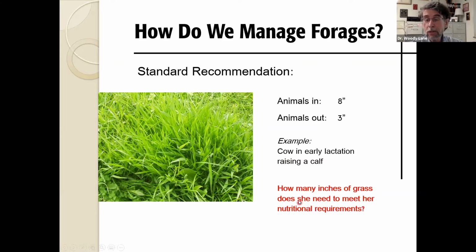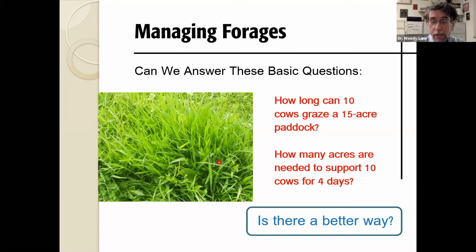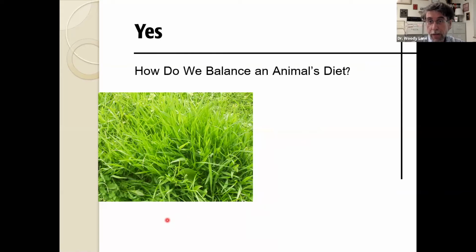So how can you answer questions like, how long can 10 cows graze a 15-acre paddock? Or how many acres are needed to support 10 cows for 4 days? Those are very, very practical questions. But if you're dealing with inches, you can't possibly answer that. Is there a better way to manage the forages, so we can know what's going on before we open the gate?